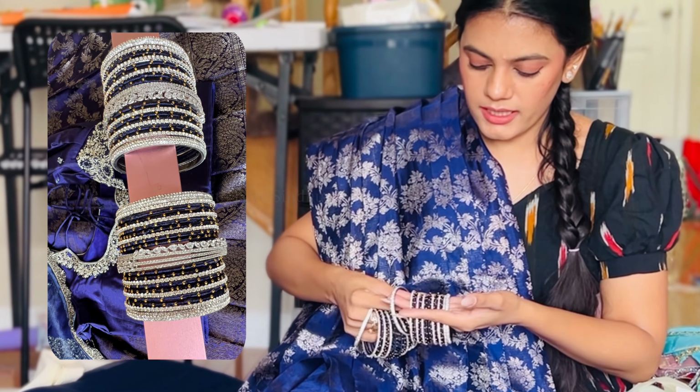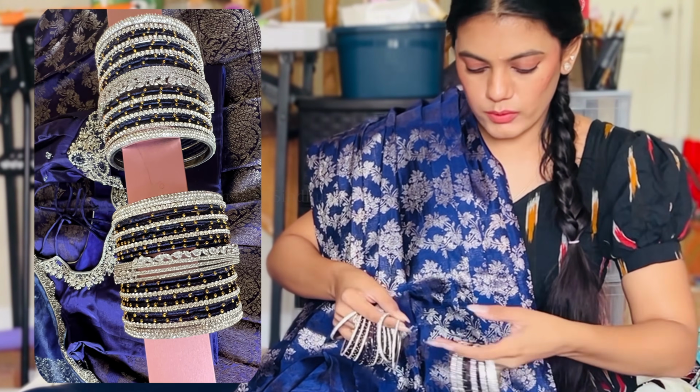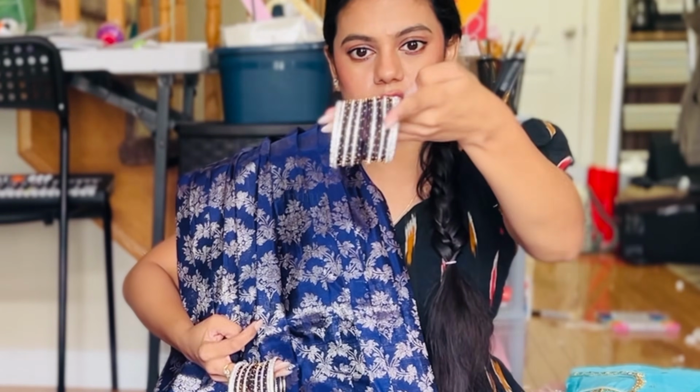The reason being, they didn't have any bangles without these gold dots, so I had to improvise this, and definitely it came out really well. The gold is not overpowering, as you can see. The stone bangles are balancing it.